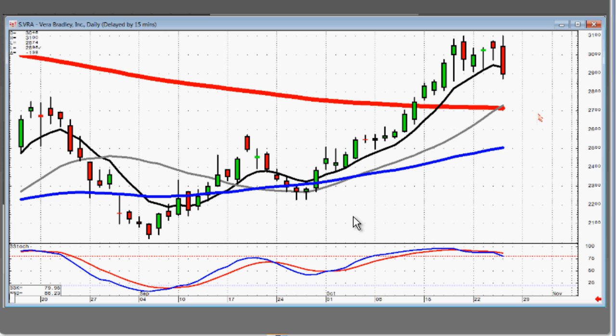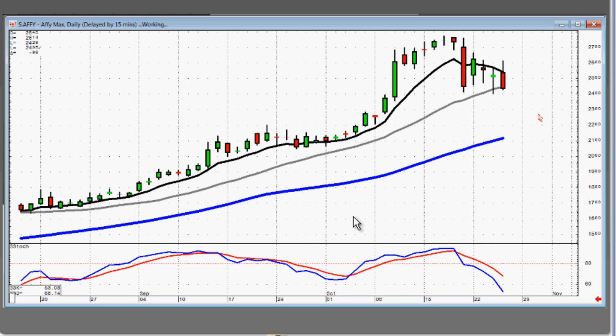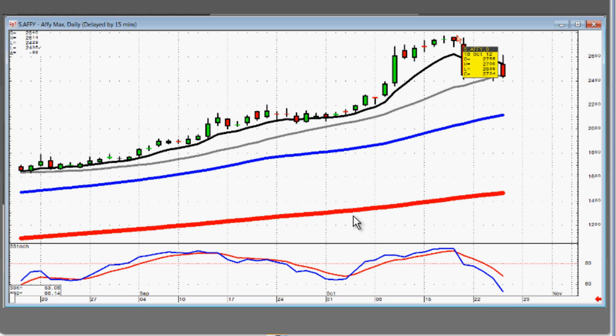AFI made a lot of money for us on the way up. Now notice what it's done. A little hanging man, close below the T-line. Can't get back up above the T-line. Now we have a left-right combo. If this opens weaker tomorrow, you want to be shorting it.